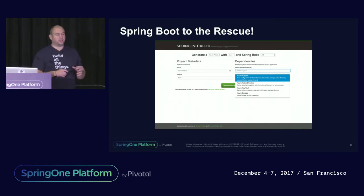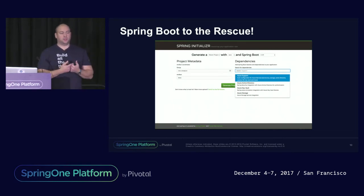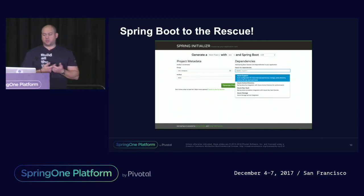Today, if you go there, you can actually start to type in and get an autocomplete on Azure. So again, working with the Microsoft team, we got that structure in place for these services. There's a number of them that work with Cloud Foundry. Some of them are Azure specific. And over time, we'll see the combination of those two coming together. But today, you can see there's a general Azure support group. There's Active Directory, Key Vault, and storage.